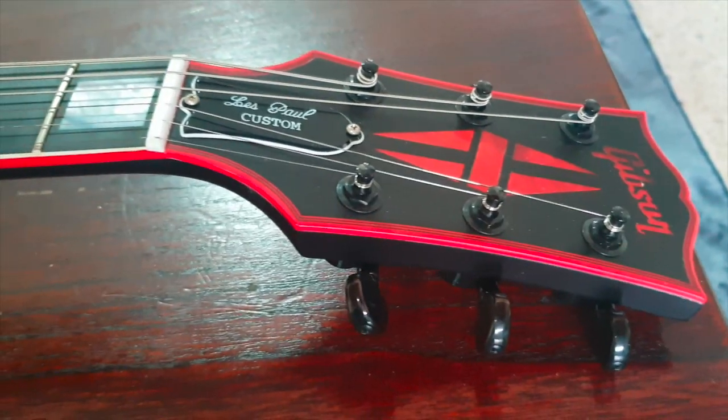Starting off with the Les Paul Custom, I think all of you know this, but for those of you who don't, the Les Paul Custom is the flagship, so to speak, of the Gibson Les Paul range. Custom both refers to the fact that it's made in the custom shop, and then the model itself has become the Les Paul Custom, even though the custom shop makes other models like the historic standards and so on.